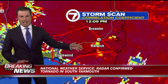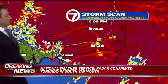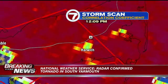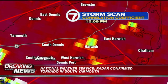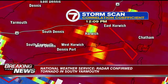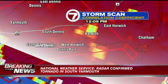The radar sees that and is now showing that on the radar very close to the Harwich area, an area of concern right now. So if you're in Harwich, if you're in Yarmouth, what are some of the other spots right now? So Harwich, Yarmouth, and this is moving off to the east-northeast pretty quickly here. So anywhere right along that Route 6 stretch, even eventually over to Chatham. But it's all these locations that are just in the Harwich area, points east, Dennisport, very close to that area as well. So we continue to track that.